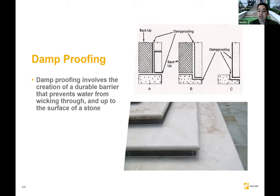This would also be the same instance if you're doing it on a building and you're going straight to grade. If you're above grade, then it's not an issue, but if you're going straight to grade or below grade, for that first course height you'll want to treat the back and the unexposed sides of the stone, and that will create a moisture barrier. You don't have to go beyond the first course height, just the first course height if you're going all the way down to grade.